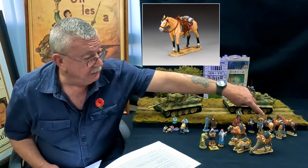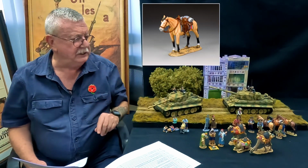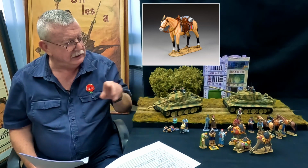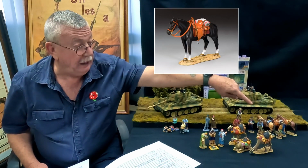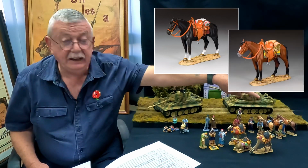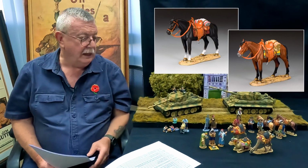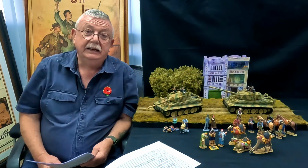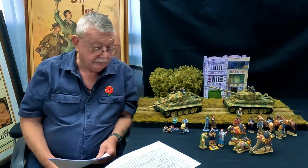The first one here is called a dun, and that's a sort of sandy yellowish coloured horse. We've also got the black horse obviously, and at the very end a chestnut. So you make your choice which ones you like, but they're always good to add to any cattle drive scene or any western town scene that you might be putting together.